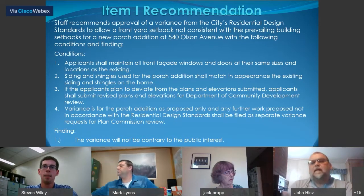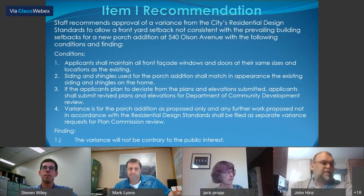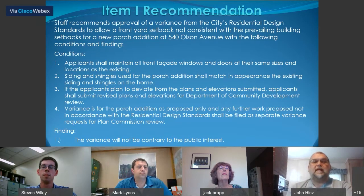Okay, maybe okay then, and I'm just throwing this at you guys to give us some thought. Maybe if they all exceed the setback limits, then maybe allow the shorter. I'm just trying to come up with something so we don't have to go through this with other people again. You know what I'm saying? Yep, I hear you.